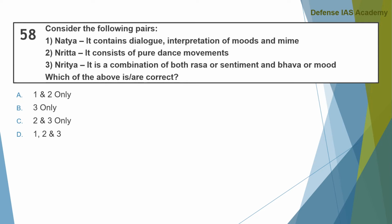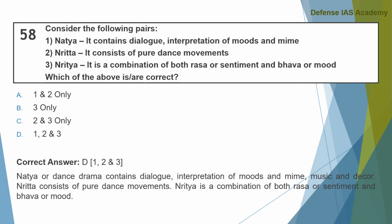Which of the above is or are correct? The answer is option D, 1, 2 and 3. All these three are correct, and they form the base of the classical dance.